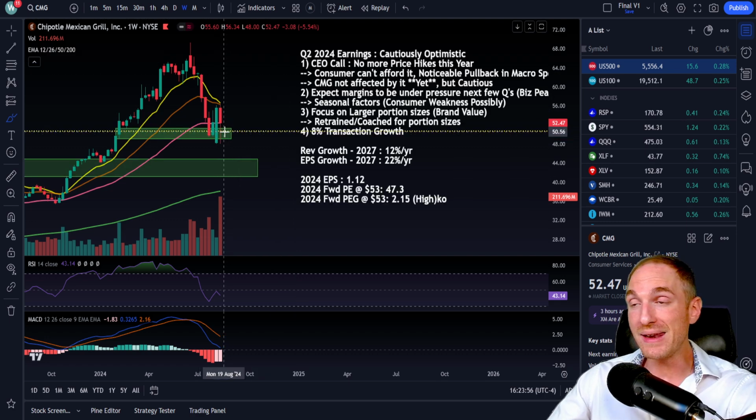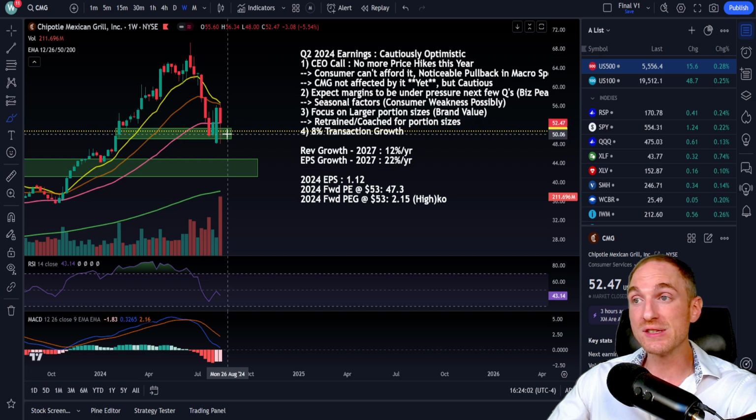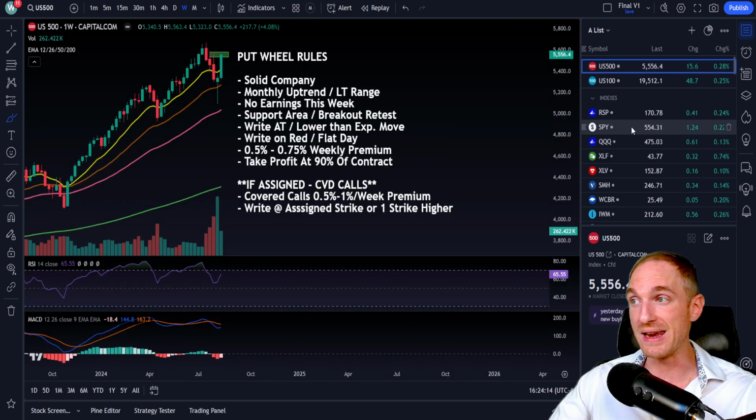And then the following Monday, the stock has a great day and gaps up to about $52 on the open. That is when I may choose, instead of writing the $50 covered calls where we got assigned, I may just write the 51s or the 52s because we got that gap up open. So hopefully that makes sense. That is pretty much all of the strategy rules in a nutshell.